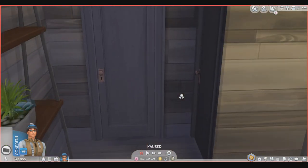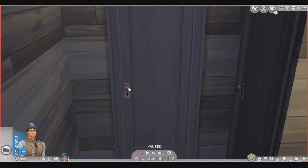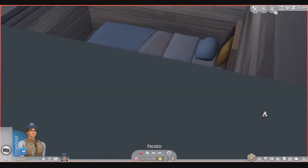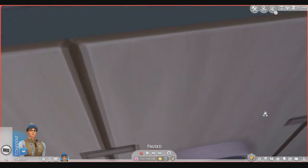Alright, let's check out the rest of the rooms. We got two doors left. Eeny, meeny, miny, mo. We're going to the little one right here. That's our bedroom? That little one goes to our bedroom?